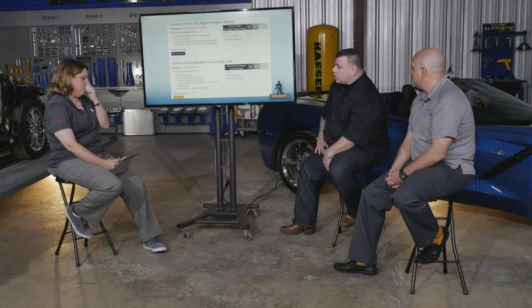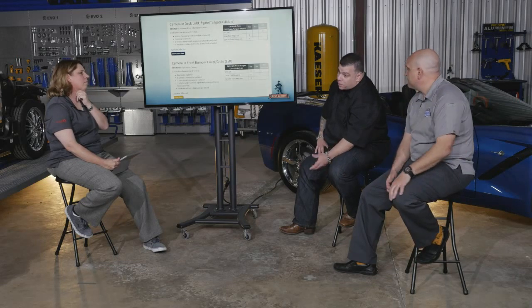If you fill up the car with gas and you leave the car running and you open up the gas cap and you fill it while running, sure, you might set a light. Anything else with the car, you probably won't set a check engine light.